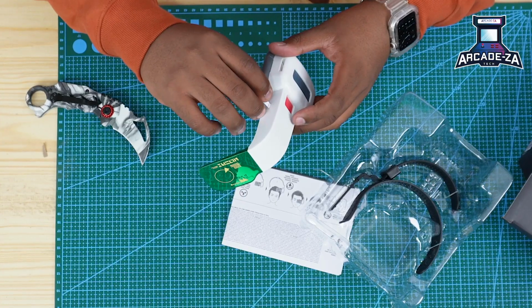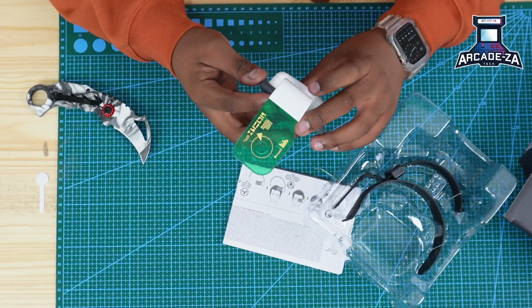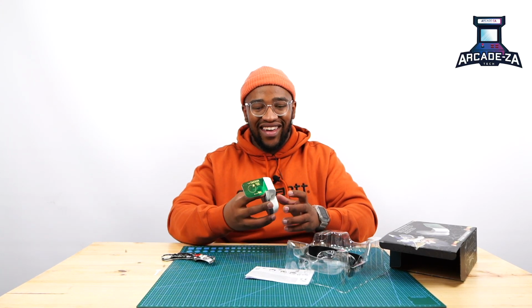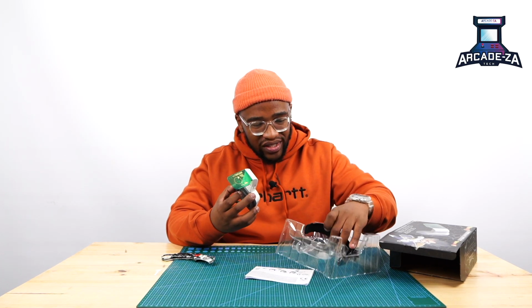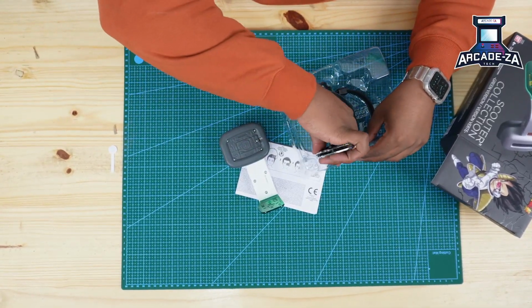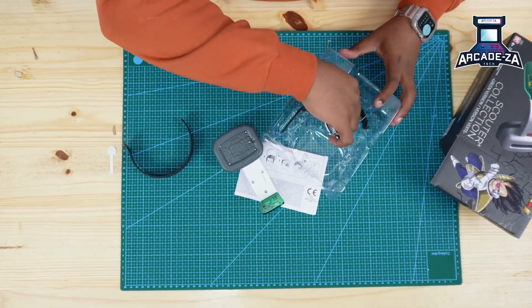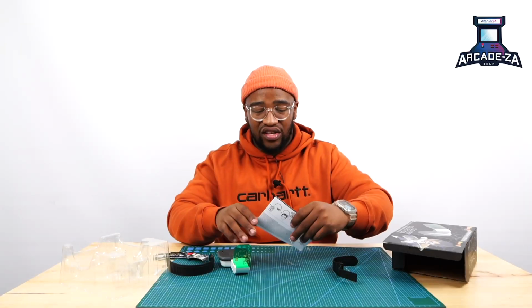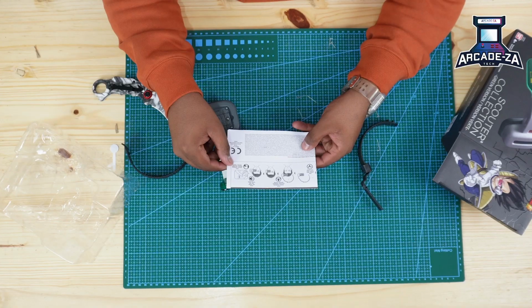Let's go! Who is that? Is that Frieza? Oh my goodness! I'm not gonna put it on right now because it seems like it's a lot of work. I have to read the instruction book over here. It seems like it has many things.